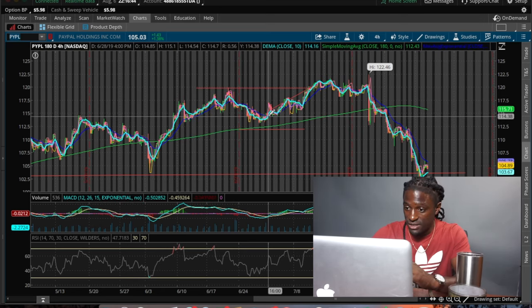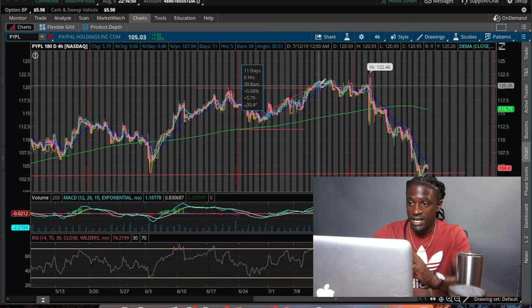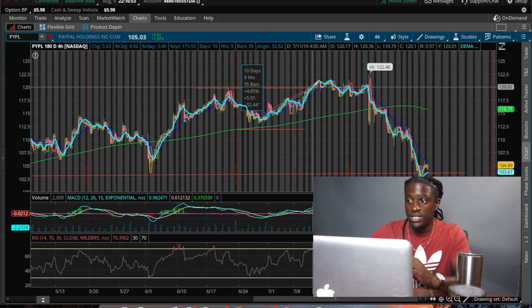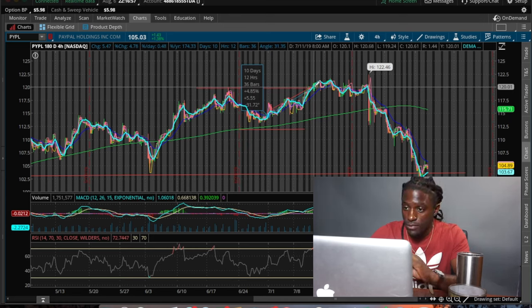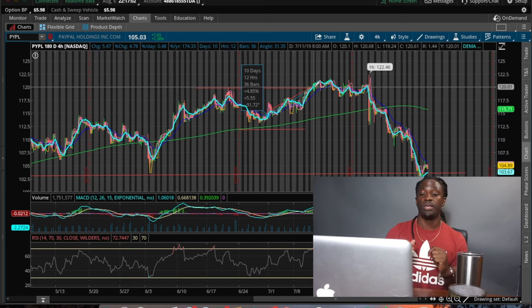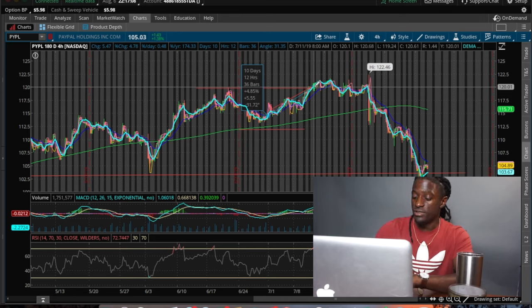But if we took this trade right here, bam, it shot up to the last resistance line that I had drawn, which was at $120, we would have had a profit of, what is that, 4.85% on PYPL. This is PayPal, okay? So if we would have taken that trade, we would have had a profit of 4.85% if we would have bought on the 1st of July.